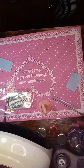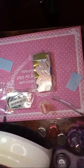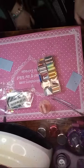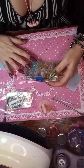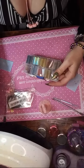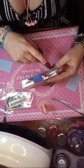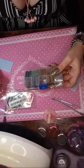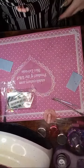What's this? Hold on, let me check some. Looks like a mess. Let's look at that side. Let's see, there's some silver there. Ooh, that's like a matte silver. I kind of like that. No, we'll just stick to striping tape. All right, let's start filing.